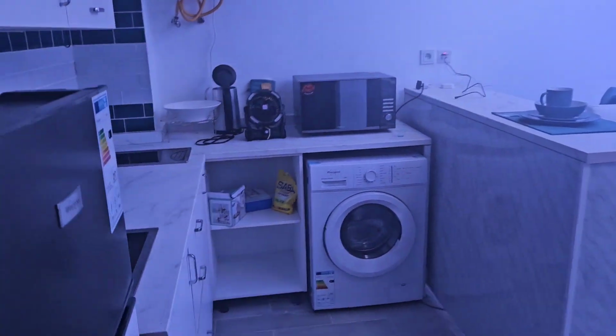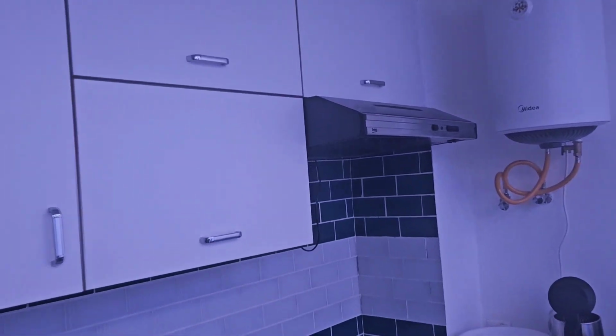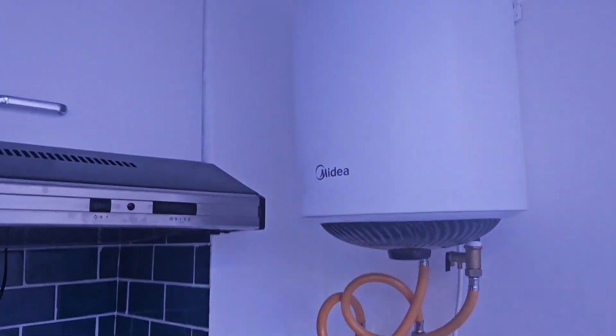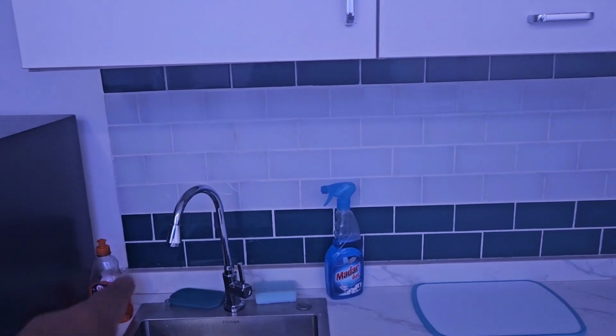All right, so we're gonna walk in here, and here's the kitchen. With the hot water heater, originally it was here, so we moved it to this wall, just so we could have a little clean kitchen. Of course, the glass towels we did differently.